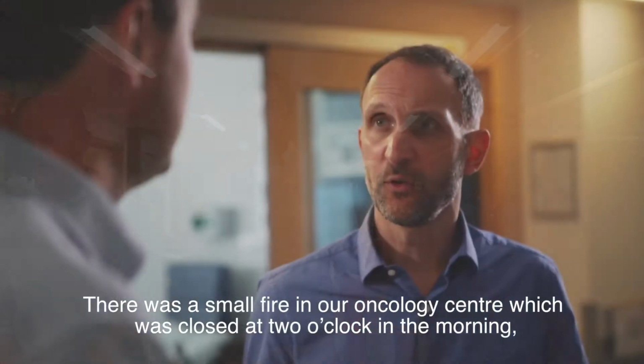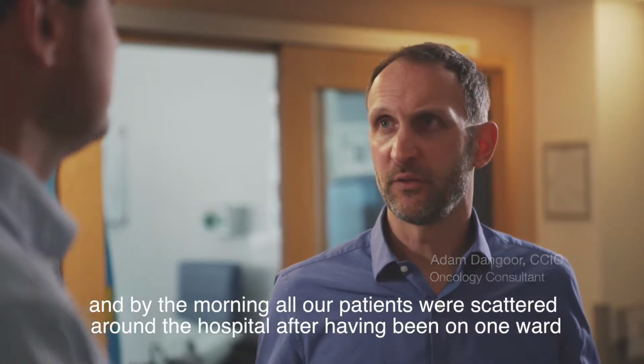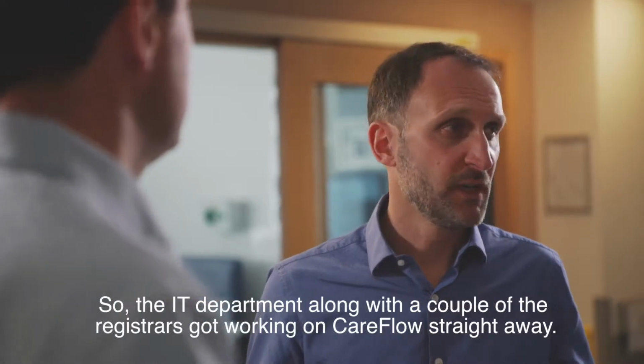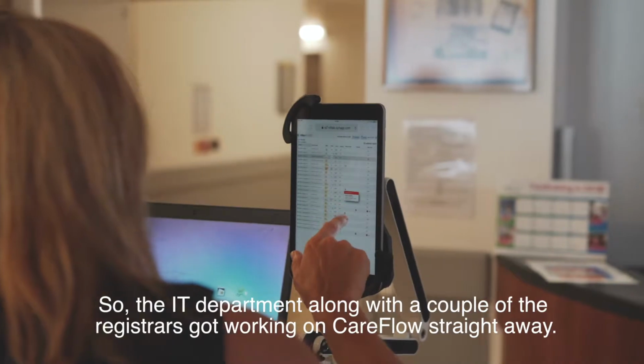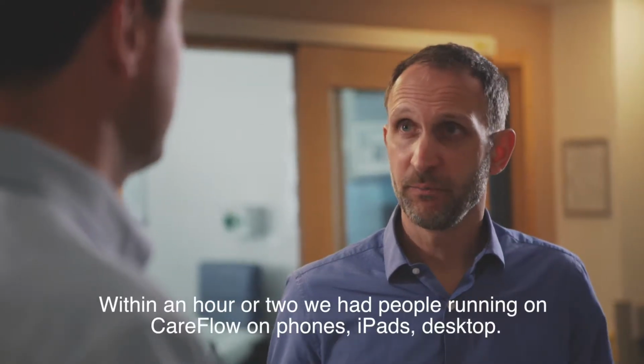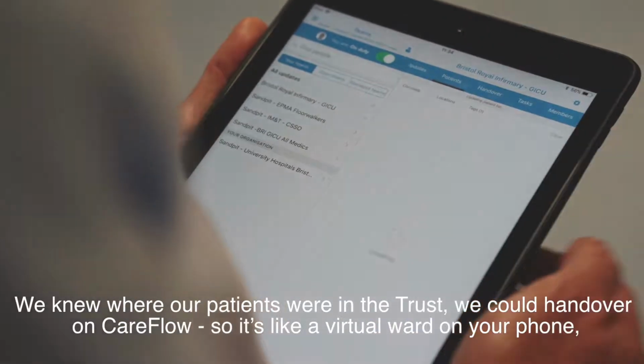There was a small fire in the oncology centre, which was closed at 2 o'clock in the morning, and by the morning all our patients were scattered around the hospital after having been on one ward. So the IT department, along with a couple of the registrars, got working on Careflow straight away. Within an hour or two we had people running on Careflow on phones, iPads, desktop. We knew where our patients were in the trust.